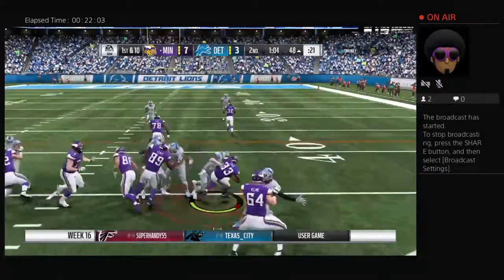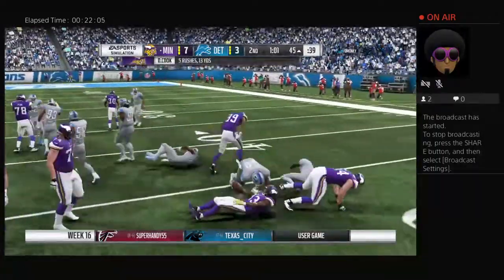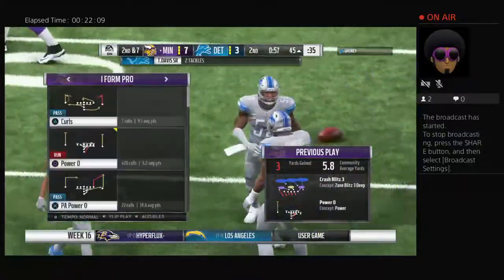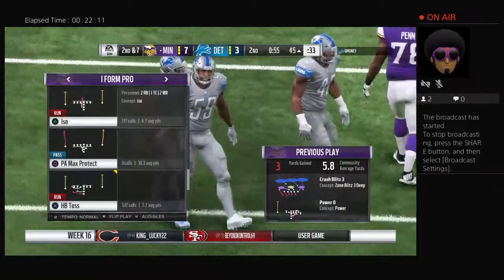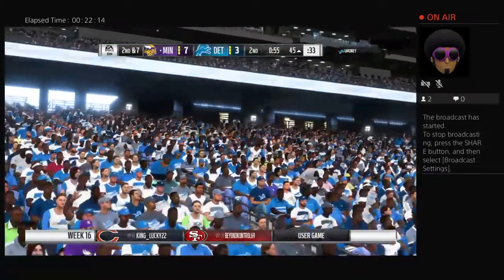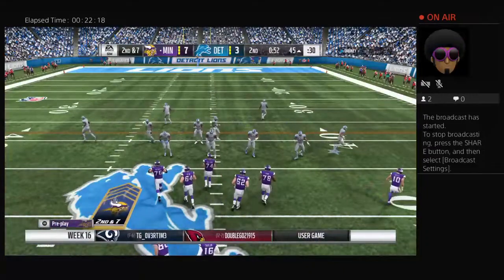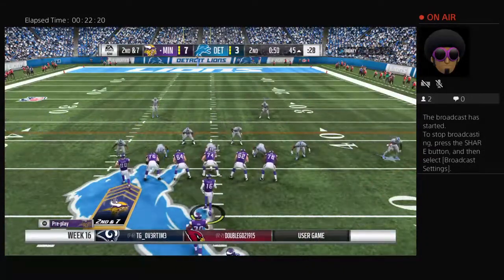Handoff comes to Cook. And he's going to get it across the midfield stripe into Lion territory. Tackle made by Thomas Davis. Well, he hasn't made much of an impact in the running game thus far, and after that last run, not much is going to change in that area. He hasn't been able to get anything going, and really the offensive line not helping him much.